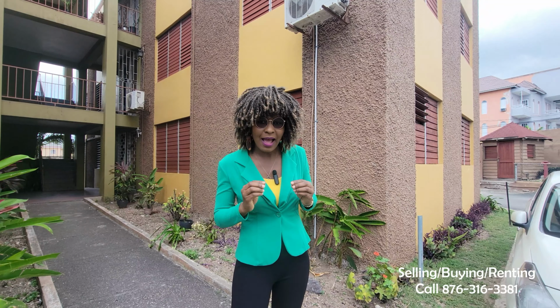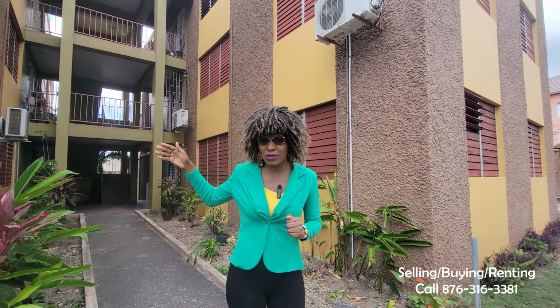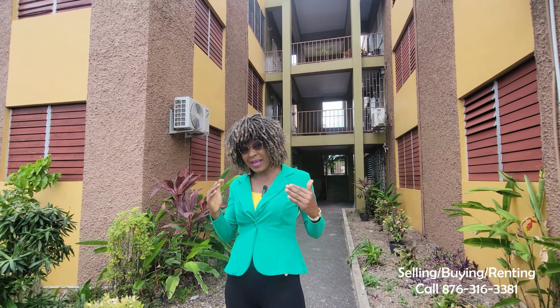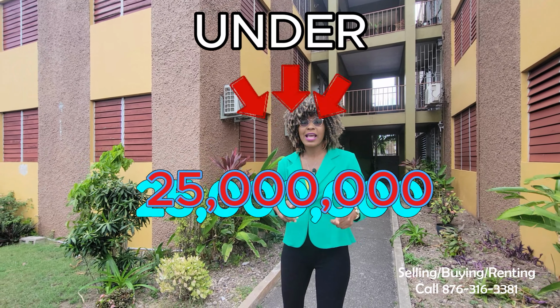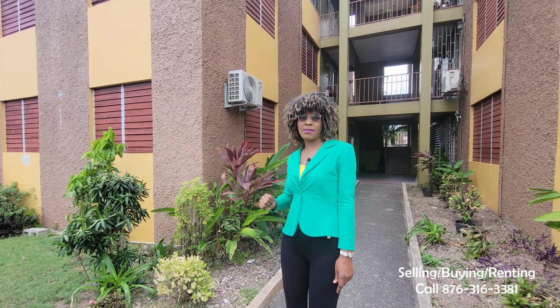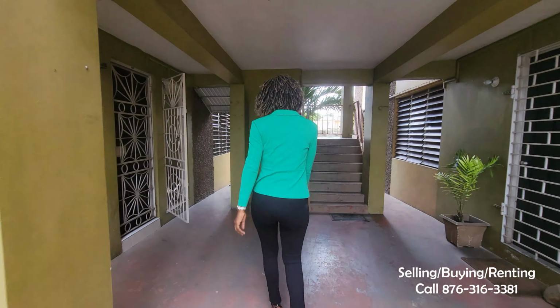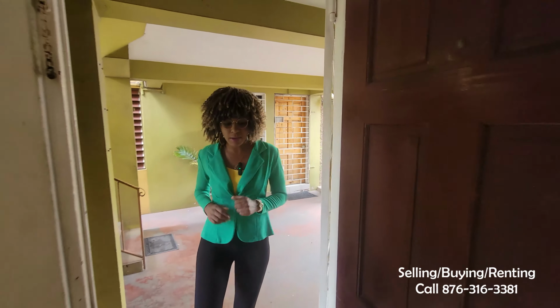So today, I'm going to take you on this journey to show you this lovely fixer-upper apartment in a gated community, centrally located Uptown, for under $25 million. And all it needs is a little TLC. Come with me. So let's go inside and take a look at this amazing apartment.